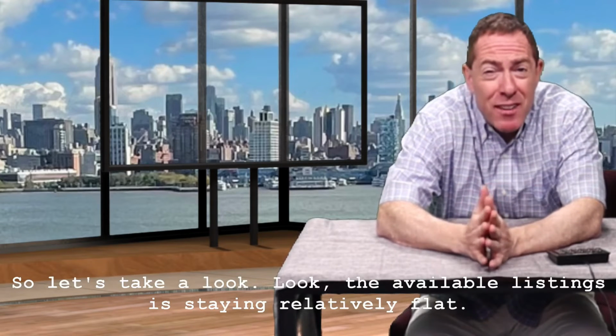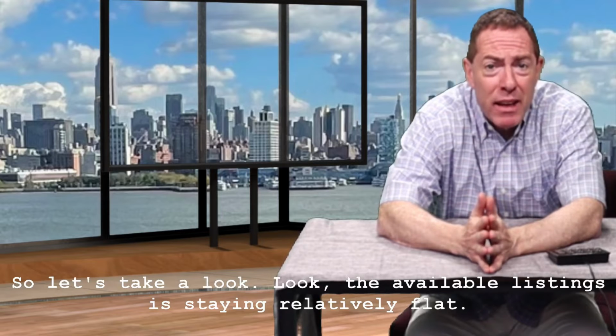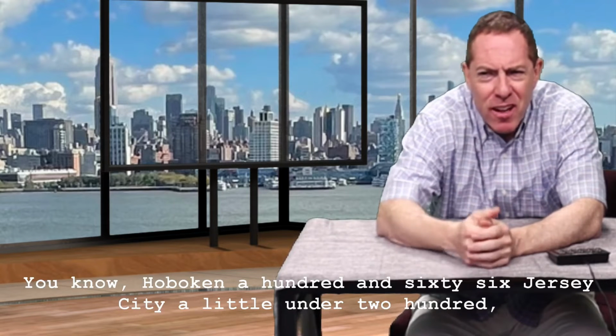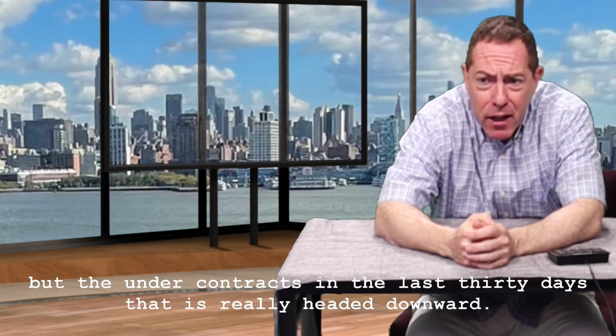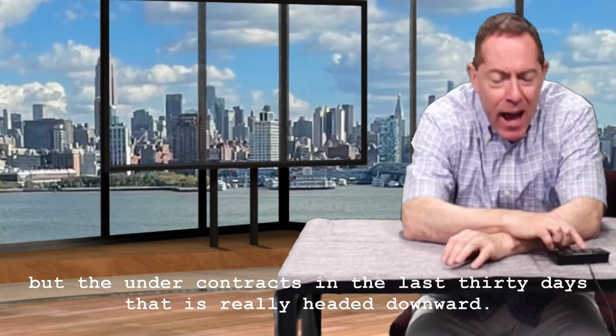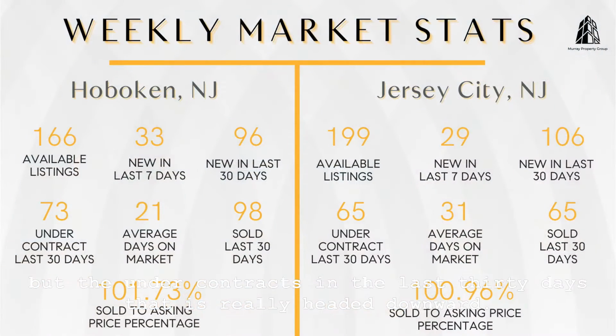Look, the available listings are staying relatively flat. You know, Hoboken 166, Jersey City a little under 200. But the under contracts in the last 30 days, that is really headed downward. 73 in Hoboken, 65 in Jersey City. So there's definitely a fall off in the market. Rising interest rates are playing a big part of this.